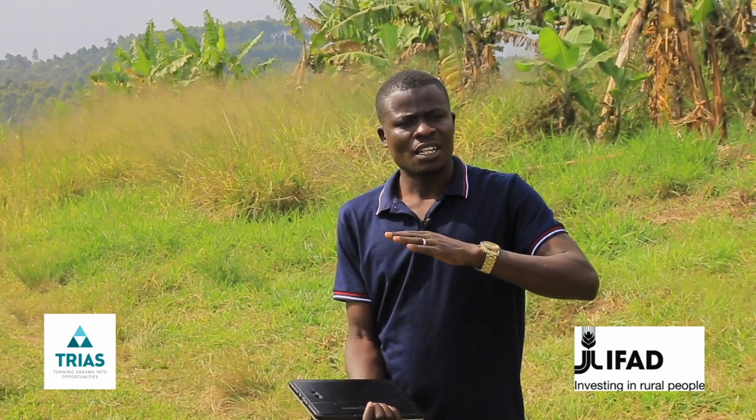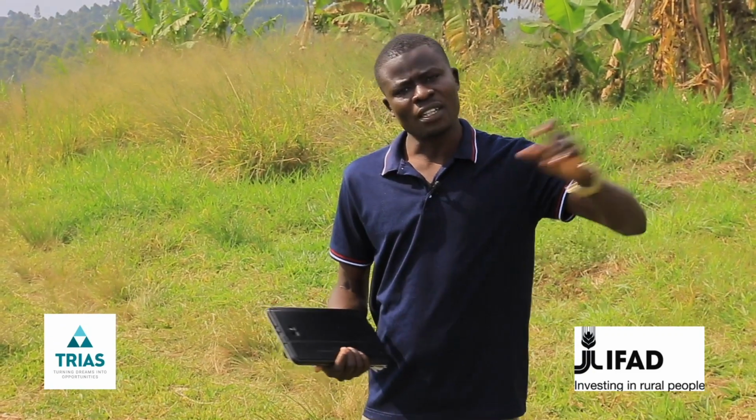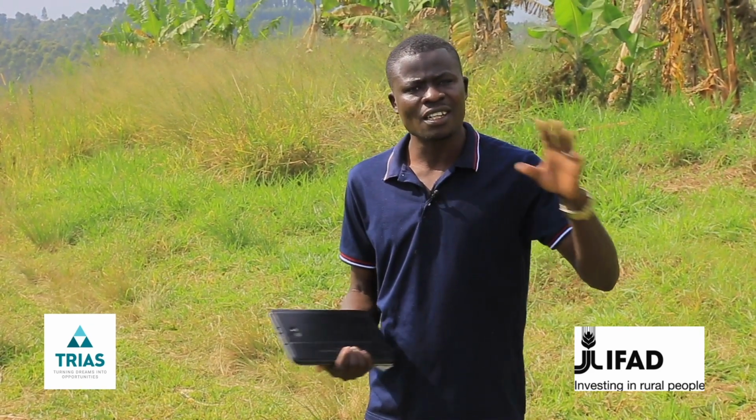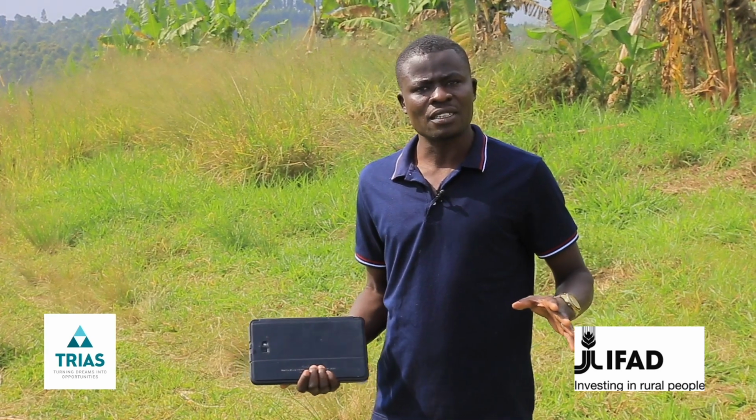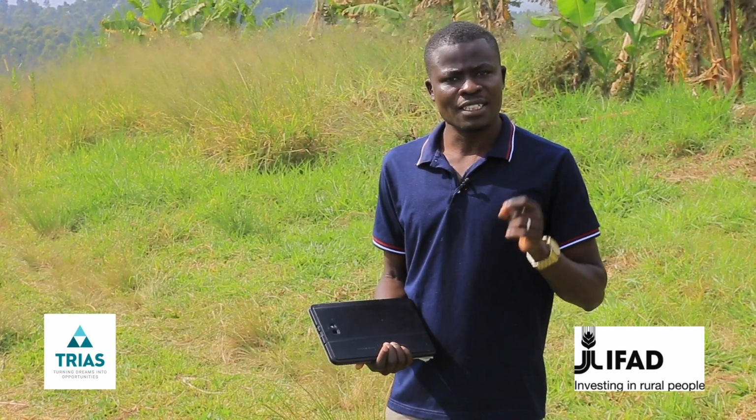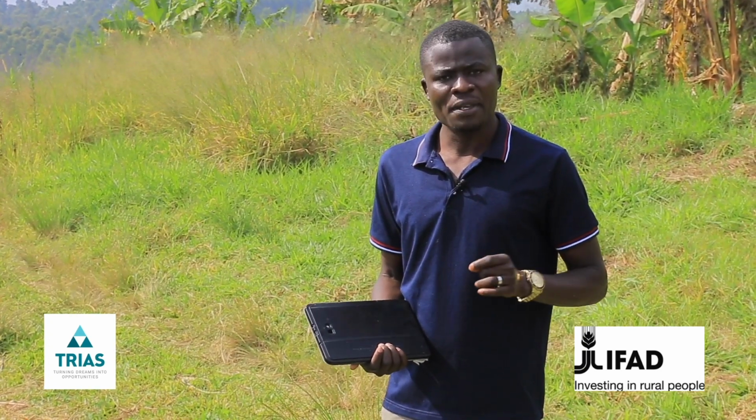But when the temperature is moderate, the bees are able to do other works like collecting pollen, collecting nectar, propolis, cleaning, without any interference. So that's why in our apiary sites, or the sites we're going to select, we should consider shade for the apiary.